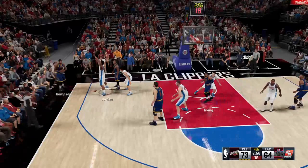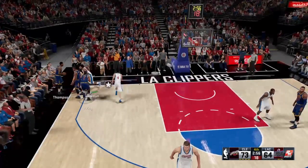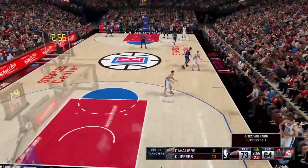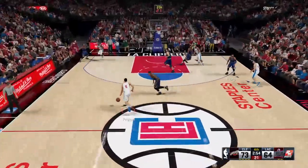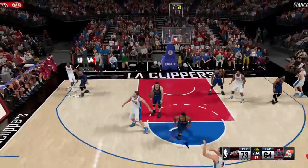A different look for the Clippers. Cole Aldrich, he's checked in for Mbah a Moute. Crawford comes in for Pierce. And J.J. Redick is subbed in for Chris Paul. They're going to turn it over. They couldn't get it in bounds that time. I don't think they've been as focused on taking care of the ball here in the second half. First half, they were better in that regard, so I don't think Coach is pleased with that aspect of the game right here.